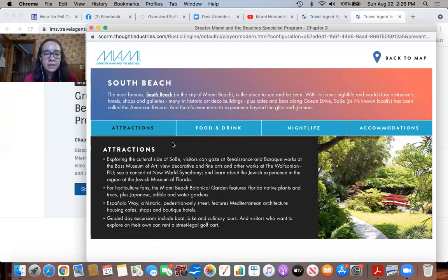Espanola Way, a historic pedestrian-only street, features Mediterranean architecture, housing, cafes, shops, and boutique hotels. And guided day excursions include boat, bike, and culinary tours. And visitors who want to explore on their own can rent a street-legal golf cart. That would be fun to do. Just the idea of being able to drive a golf cart in the street.